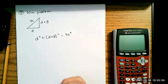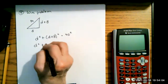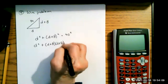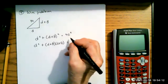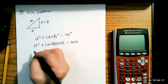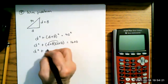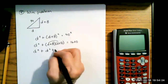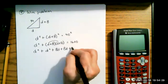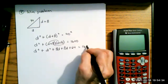It's a lovely number. So now we have D squared plus (D plus 8) times (D plus 8). That's what it means when you square it. And 40 squared is 1600. If you didn't know that, you could do it on your calculator. Now you have D squared plus, and again I'm using full, D squared plus 8D plus 8D plus 64. 8 times 8 is 64, equals 1600.